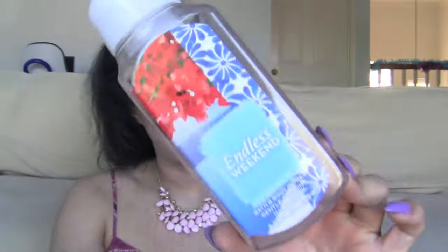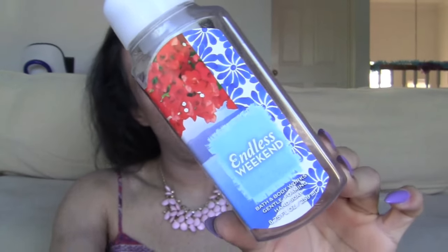And this one, weekend. Girl, yes. Spring blooms, blue waters, and sparkling citrus. I feel like this smells different. It has different notes than the body care, because the body care had summer or something. This is the spring. Yeah, this smells different than the body care. Is it fruity or floral? I don't know what it smells like. Yeah, this smells a little more like water.